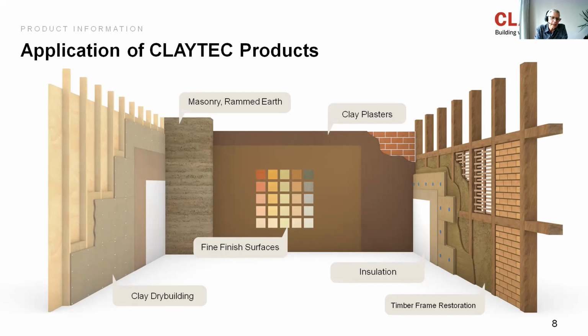On the left side, you find the clay dry building. This technique has grown in the last few years very, very well. This is a very young development and movement, and we have several dry boards which are only finished with a thin layer, mostly used together with modern wooden construction.